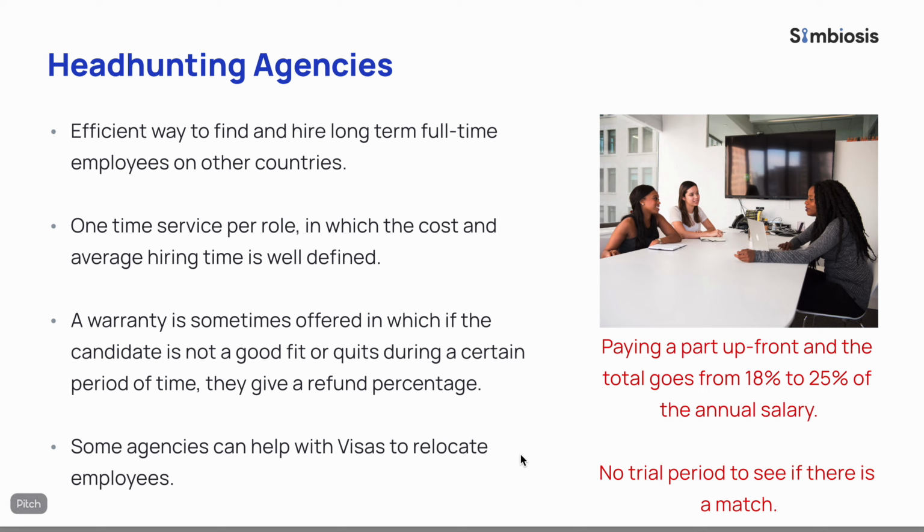Some agencies can help with visas to relocate employees. Sometimes when you find someone that is really, really good, but they are based in Argentina, you can use this service to bring them into the US and have them as an in-house employee. So at the same time, it works both ways.